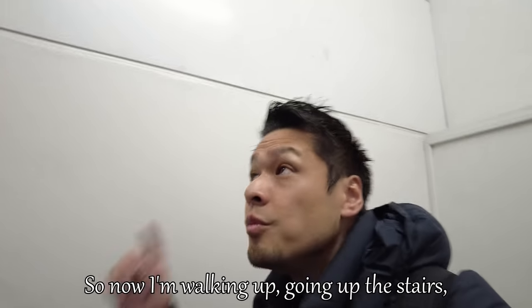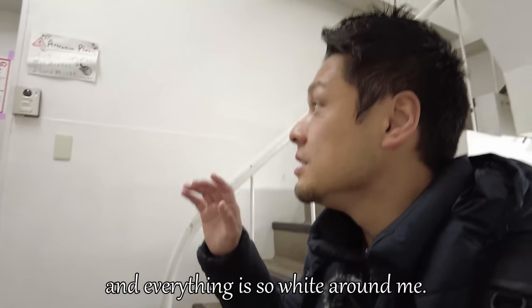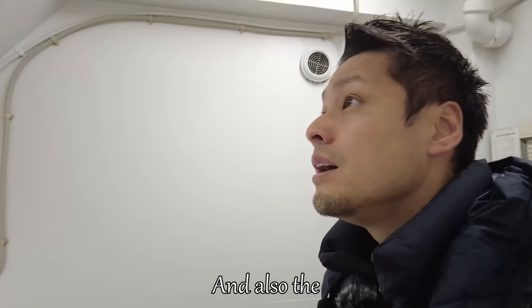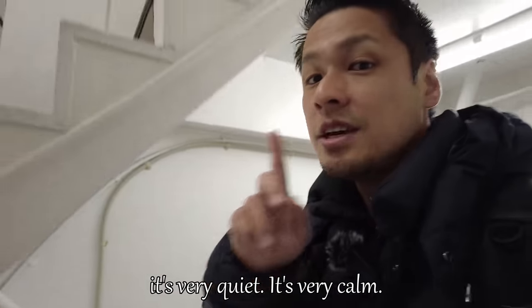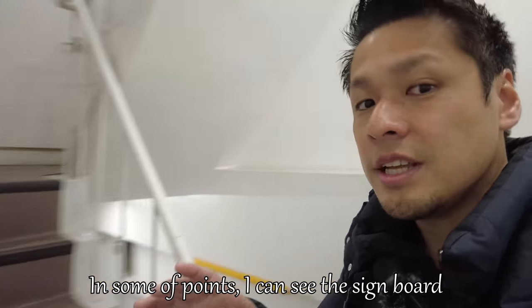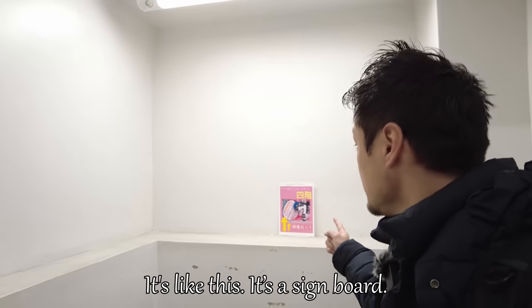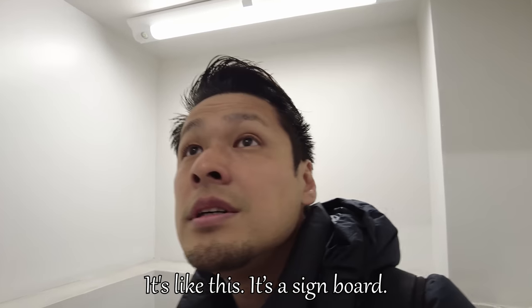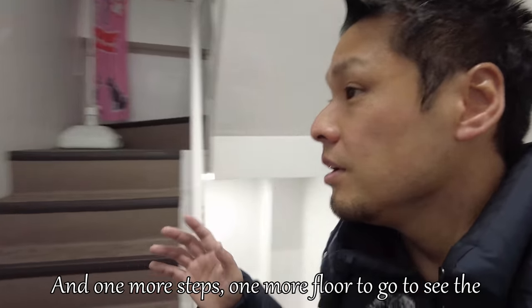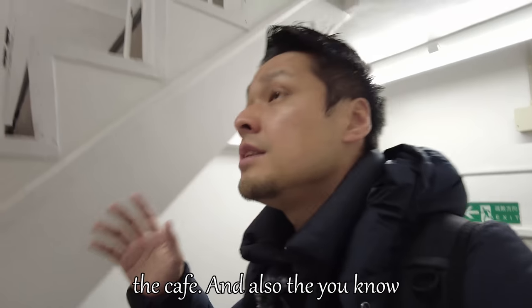So now I'm going up the stairs, and everything is so white around me. And also the building is very quiet, very calm. At some point, I can see the signboard between the floors, the same board. And I'm now at the third floor, and one more floor to go to see the cafe.